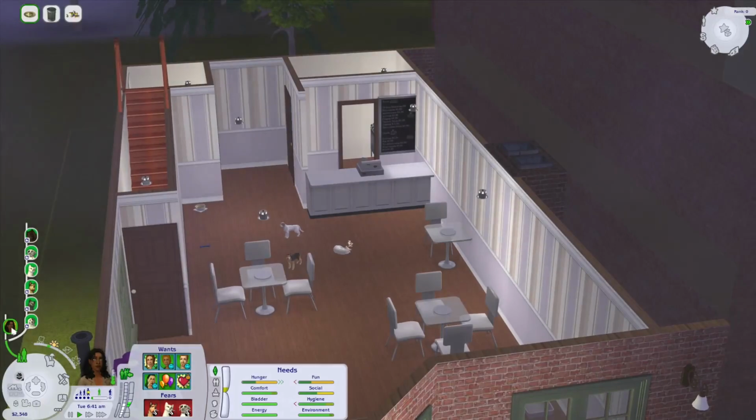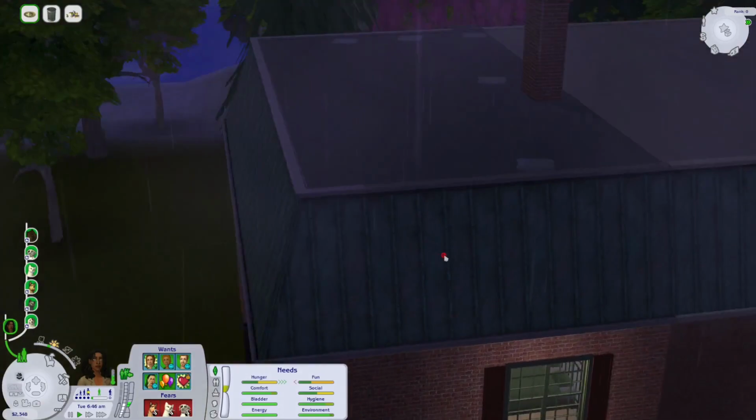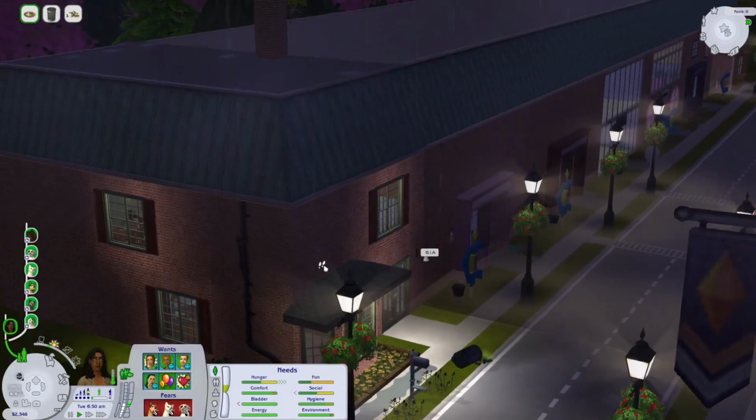But yes. And also, this is one of the lots that I built myself. I was so proud of it. I'm not at all a builder, but I built all of the lots on this strip mall. I need to add windows in those too, but everywhere else looks fine. I'm just very happy with how this came out.